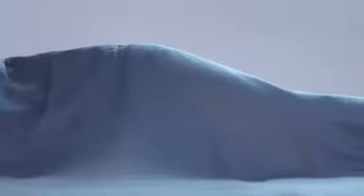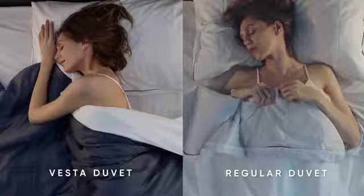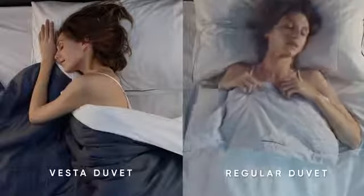Silk is known for, well, its silkiness. When it's used as a duvet filler, the duvet better melds to the contours of the body. It's quiet and comforting.